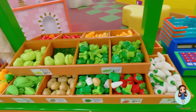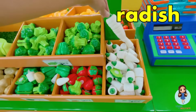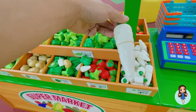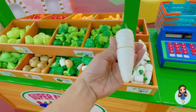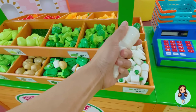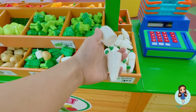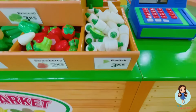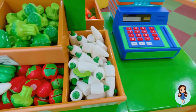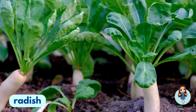Let's add some color to our salads with radishes. Radishes are low in calories but high in fiber and vitamin C. Plus, they add a spicy crunch that's oh so delicious. It kinda looks like a carrot because it's a root vegetable, but this one is white. This is a radish.